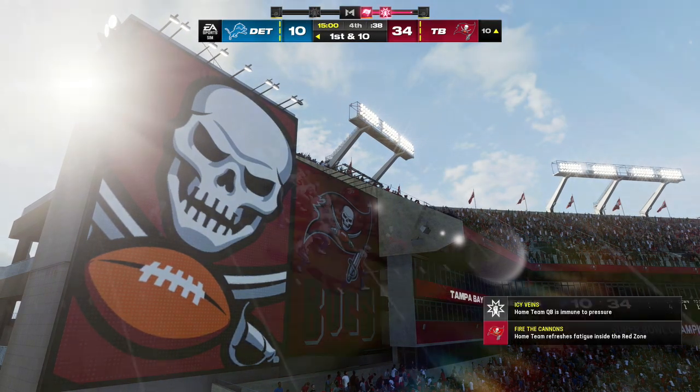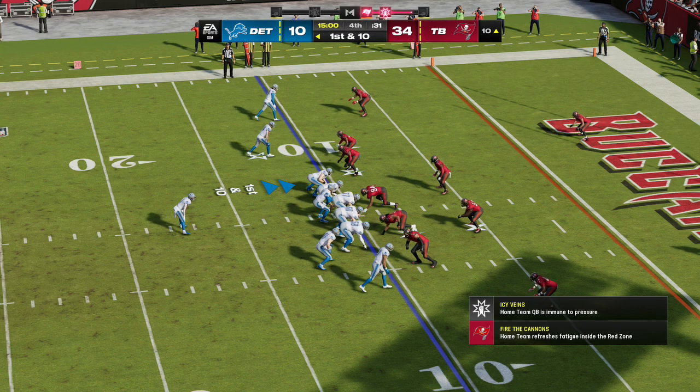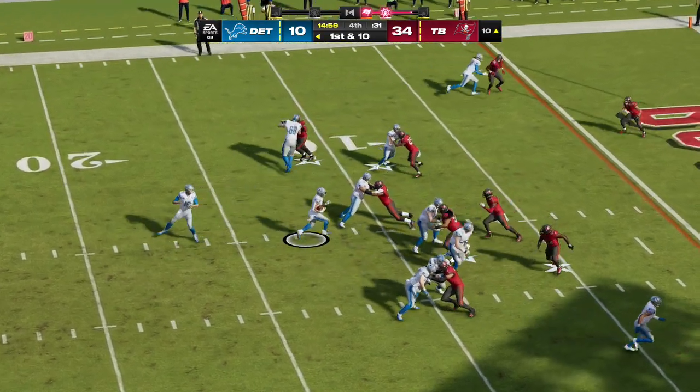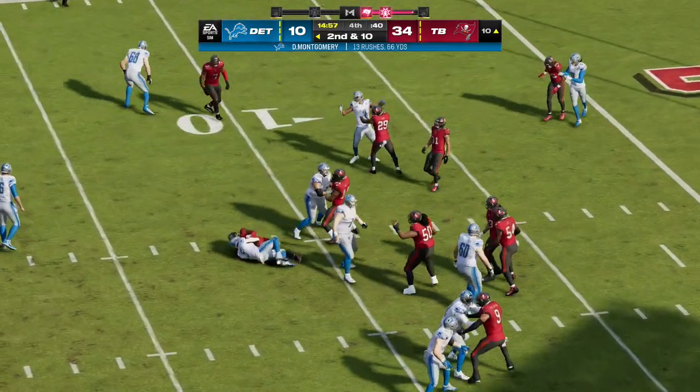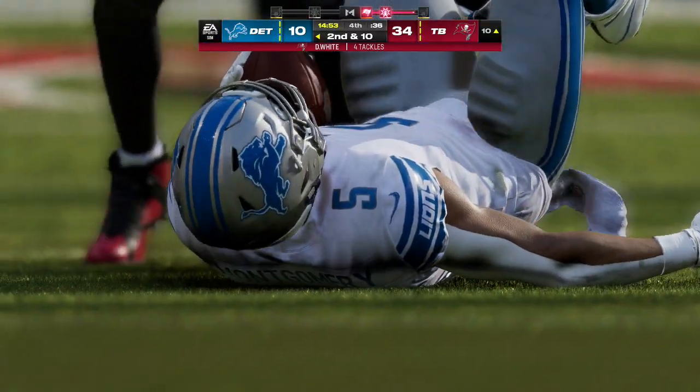Back now in Tampa. So not quite a 1st and goal. It's 1st and 10 from the 10. Again, they'll go ground with Montgomery. And he is swallowed up right at the line of scrimmage. No gain on the play there.